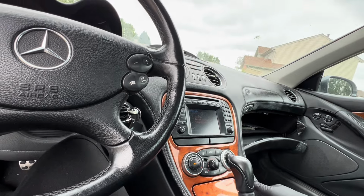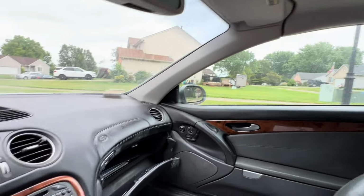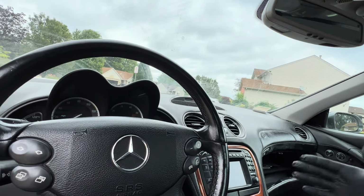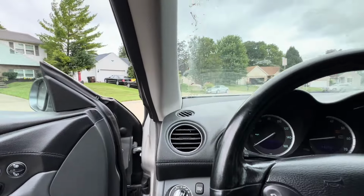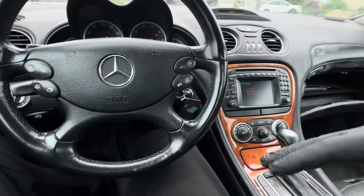I'm going to assume that this gentleman really had no idea that this car had these issues. And I hate that he was fooled in that way. I'm going to assume that he was taken for granted. He just didn't know. I assume that.